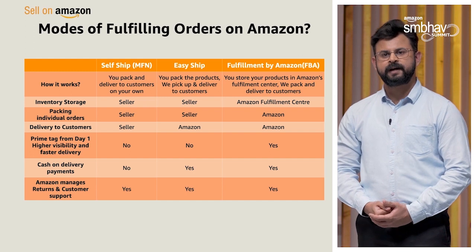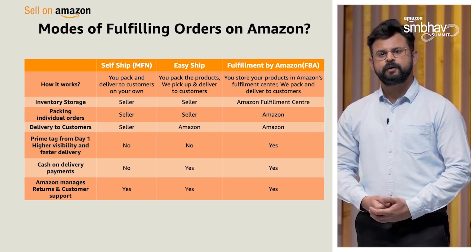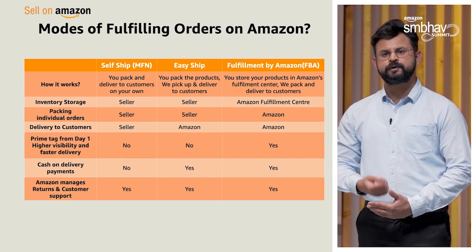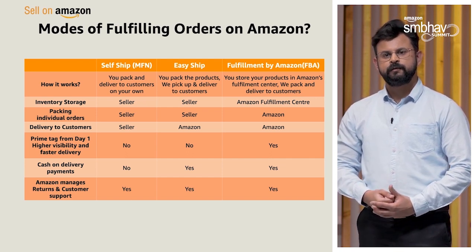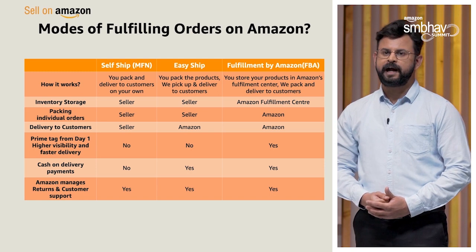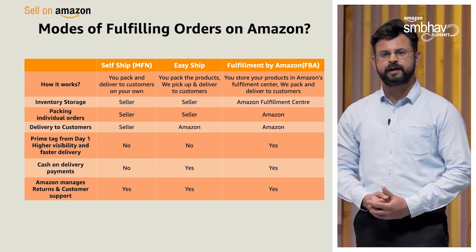1. Self-ship, where packaging, shipping and delivering are managed by you, and you can also choose to deliver via courier partner. 2. Easy Ship, where you pack the products, Amazon picks it up and delivers it to your customers. 3. Fulfillment by Amazon or FBA, where you store your products in Amazon's fulfillment center and we take care of the rest. We store your inventory, pack your products, ship and deliver them to your customers.